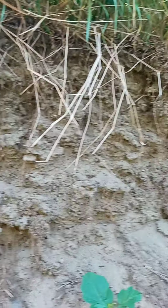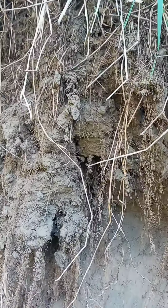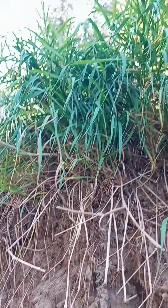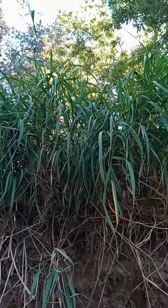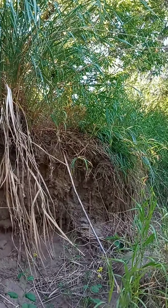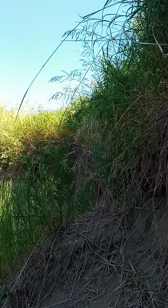But this has been disintegrating progressively for a couple years now. And I'm kind of freaked out because that giant ponderosa pine is just right up there, less than 50 feet. So I've been planting some seeds all along this edge and talking too much on this video.